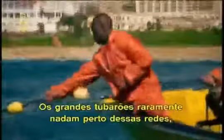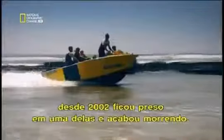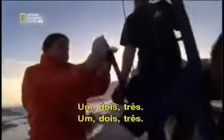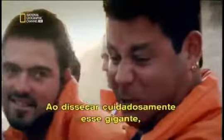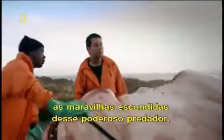Big sharks rarely swim into these nets, but recently, the biggest great white caught since 2002 was fatally trapped in them. 1, 2, 3! By carefully dissecting this giant, a team of scientists will uncover the hidden wonders of this mighty predator.